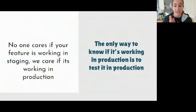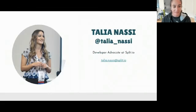And I just want to say, in case you haven't been paying attention at all for the past 10 minutes, I want you to take away two things from this talk. The first thing is that no one cares if your feature is working in staging. We care if it works in production. And the second thing is that the only way to know if it's working in production is to test it in production.